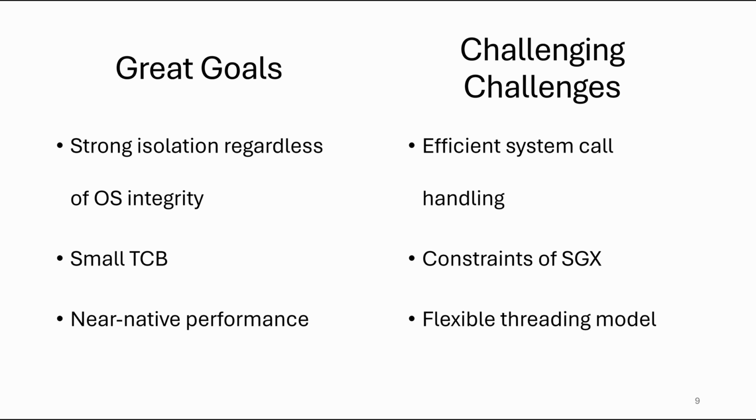So some of the goals of the research group included that they wanted strong isolation and protection for containerized applications regardless of the integrity of the OS. They also wanted a small and minimal TCB, limiting the code running in the enclave to reduce the attack surface. And finally, they wanted near-native performance by minimizing the overhead despite SGX's expensive enclave transitions, as well as the encryption and decryption being done for the robust I/O protection they wanted.